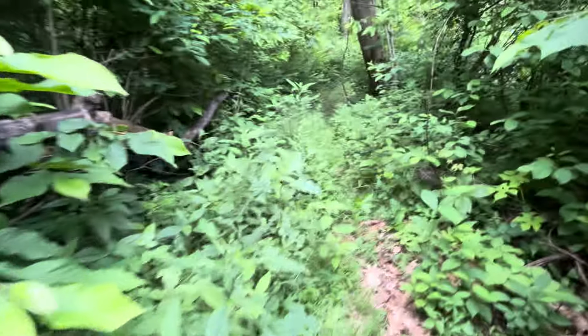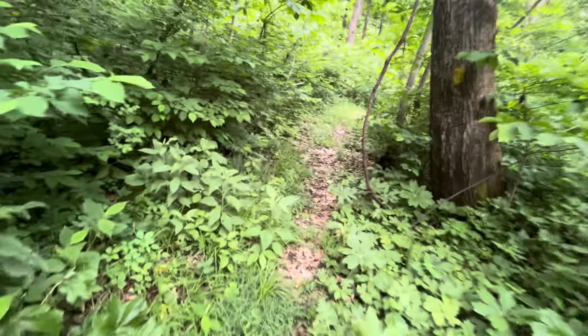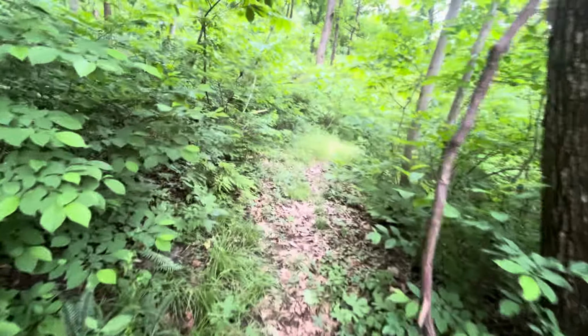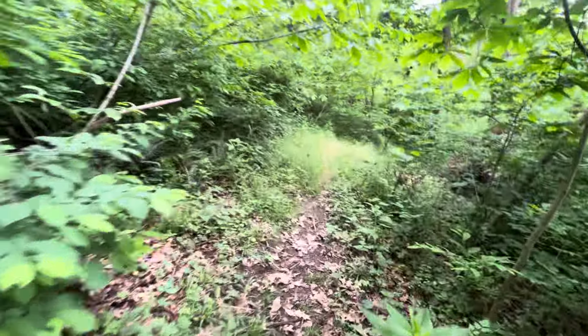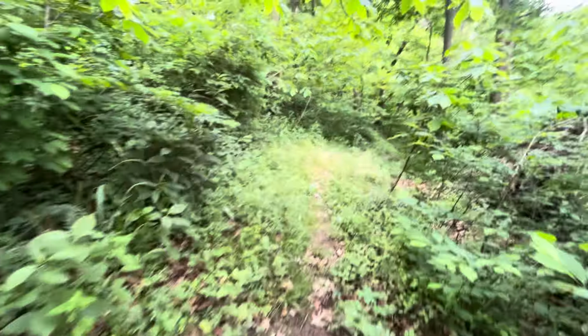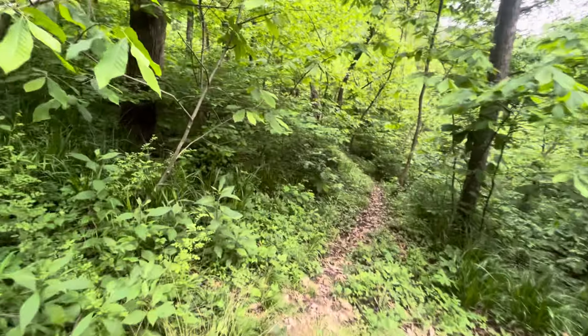I can tell you right now, I'm never doing this trail again. Whew. Very steep climbs, and very, very overgrown. You can still see the trail. Sorry, I'm out of breath. Whew. It is very, very overgrown.